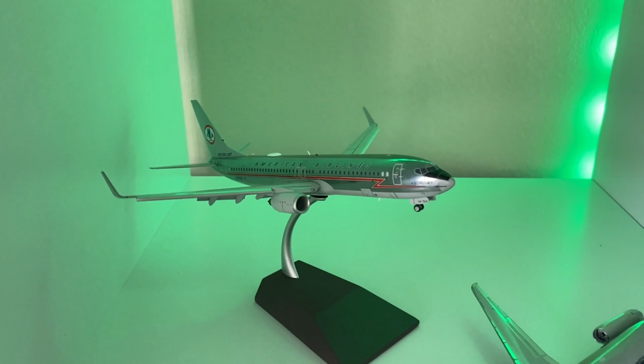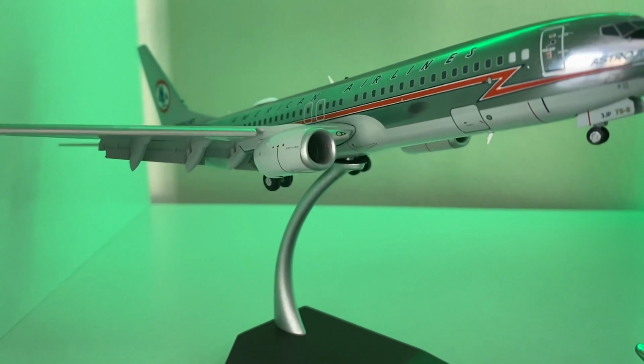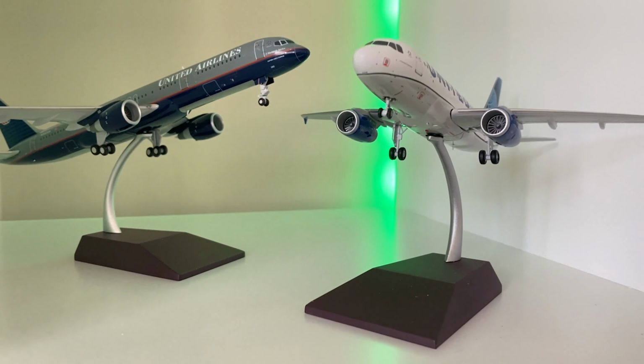Editing from the future, I wanted to show you what the models look like on the stands. These are made for 200 scale models. You can put 400 scale models on them, but I'm demonstrating them here with 200 scale models. Here's what they look like. They look really nice, and you can put wide bodies, narrow bodies, regional jets on them.